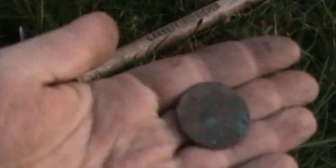It's getting dark now, so this will probably be it for tonight. We'll finish with a decent find though. It's a Queen Victoria, and it's from 1861. Penny. Rockin' find.